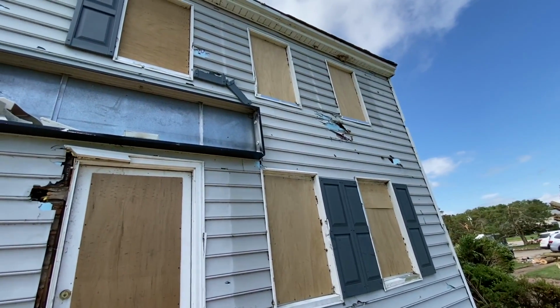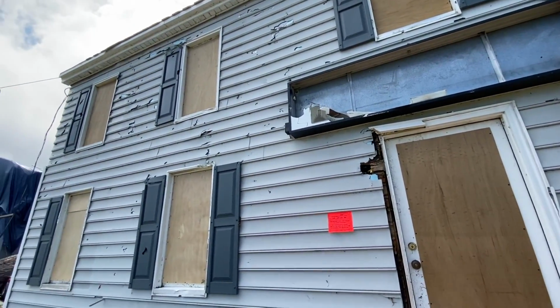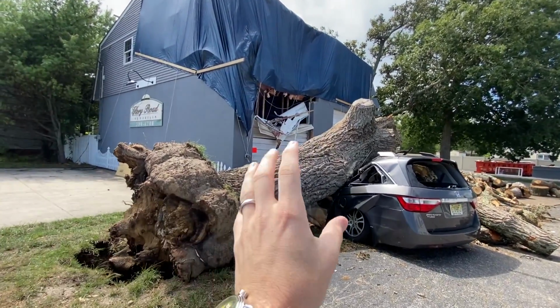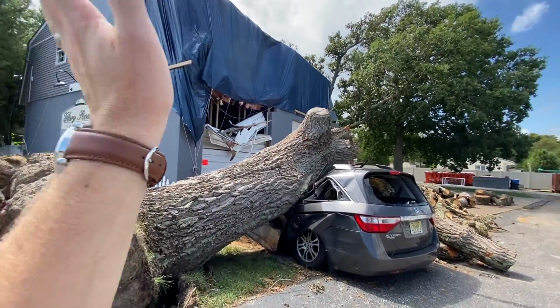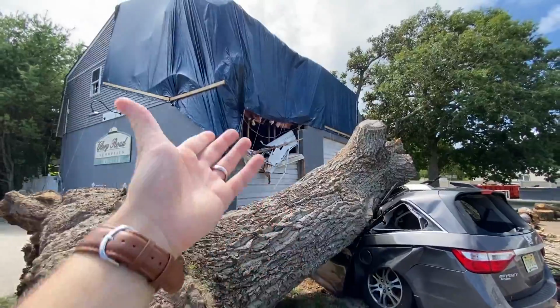And this is the front of the house. It was obviously some kind of business. I really don't know which. I'm sorry. I don't know. Now wait until you see this giant tree that smashed into this building and this car. Yeah, that's right. This giant tree fell down, smashed this car like crazy, and then went into this building, man.